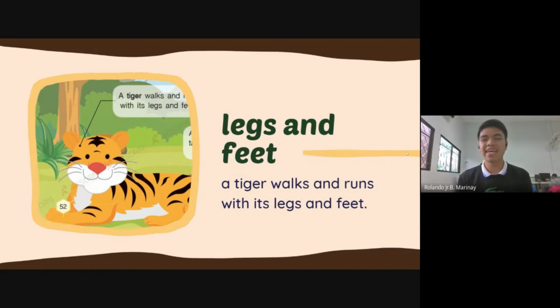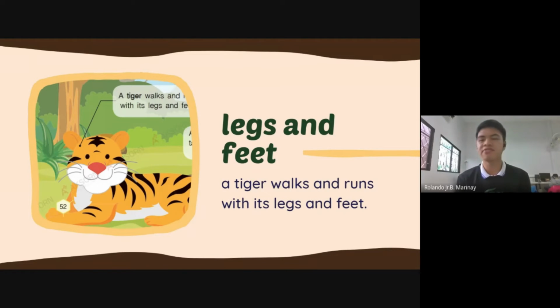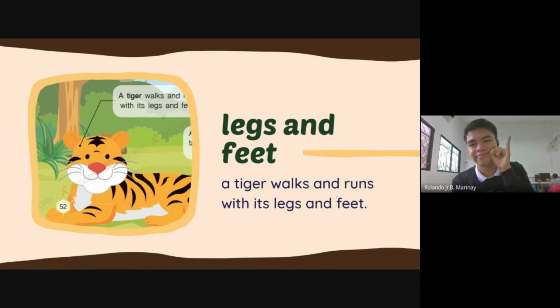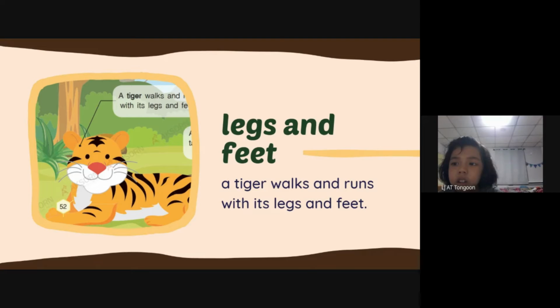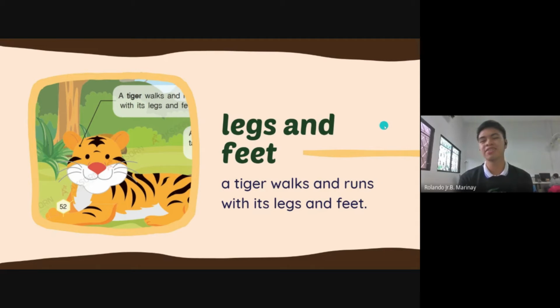Next one, the legs and feet of the tiger. What are they? Very good, that's legs and feet. But what are they for? Running. What else? Walking, very good. What else? Jumping. If you're running, okay. A tiger walks and runs using its legs and feet.